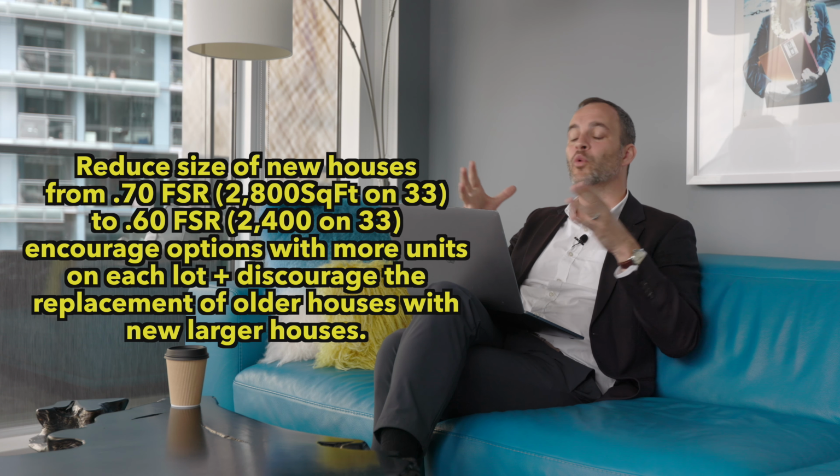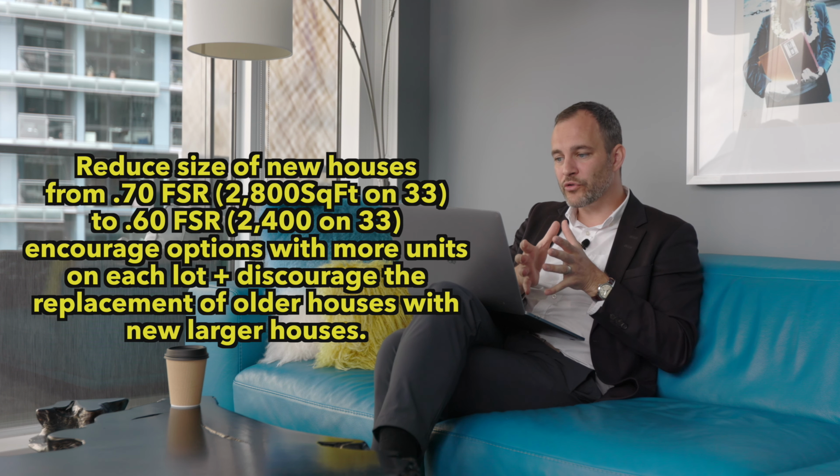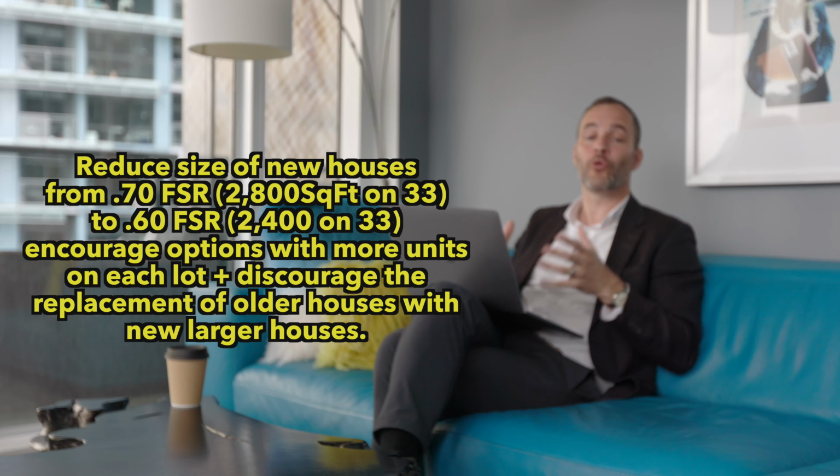Again, the amount of floor space divided by the lot size is how they get the floor space ratio. So you can build 2,800 feet today on a 33-foot lot. They want to shrink that down to 0.6 FSR, which is 2,400 feet.